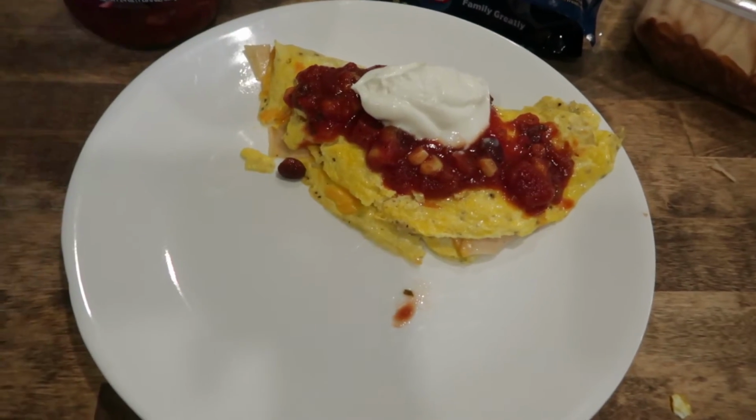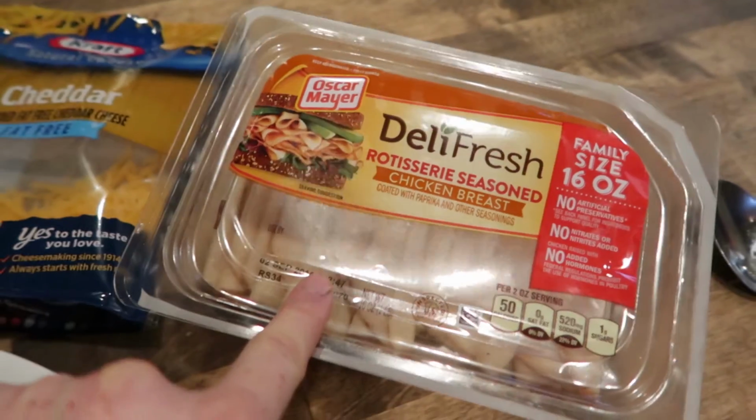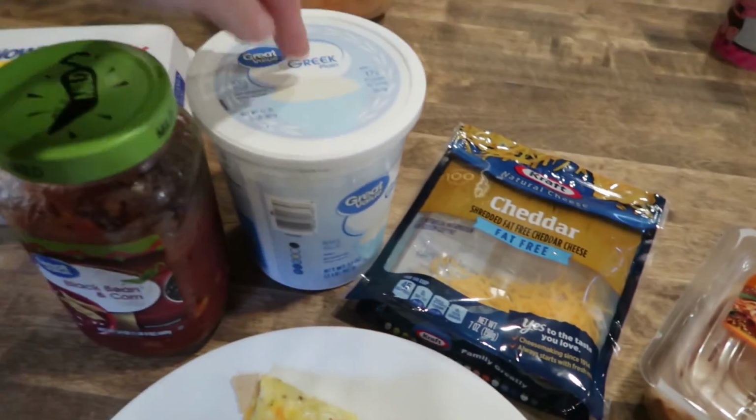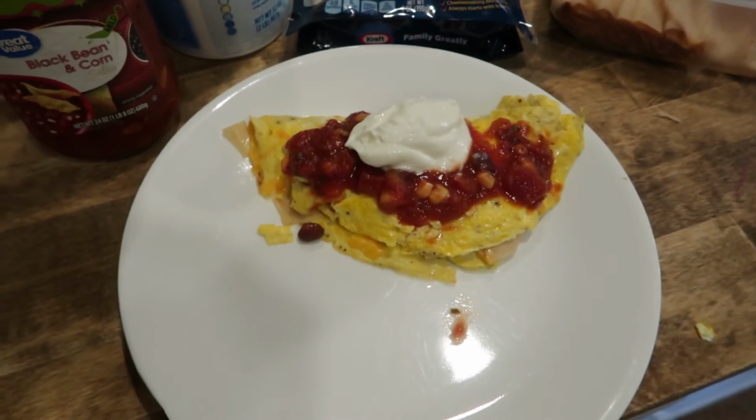Okay, this is the final product. Like I said, 1 point, which comes from this. 2 ounces of this, 1 point. 1/4 cup of this, 0 points. 0 points, 0 points, 0 points. So 1 point lunch, or breakfast, I mean.